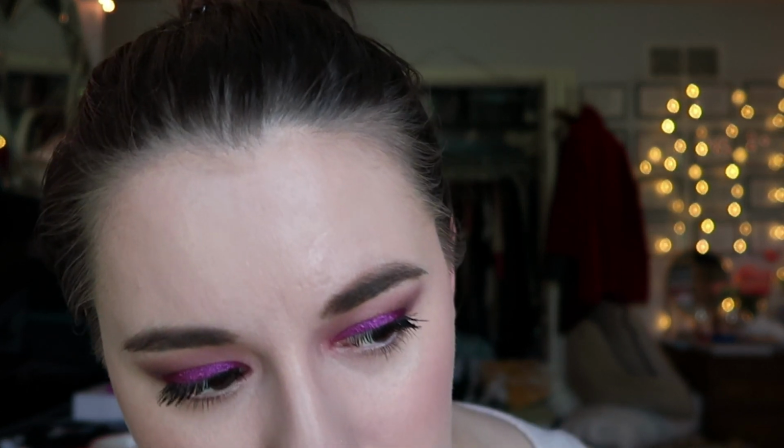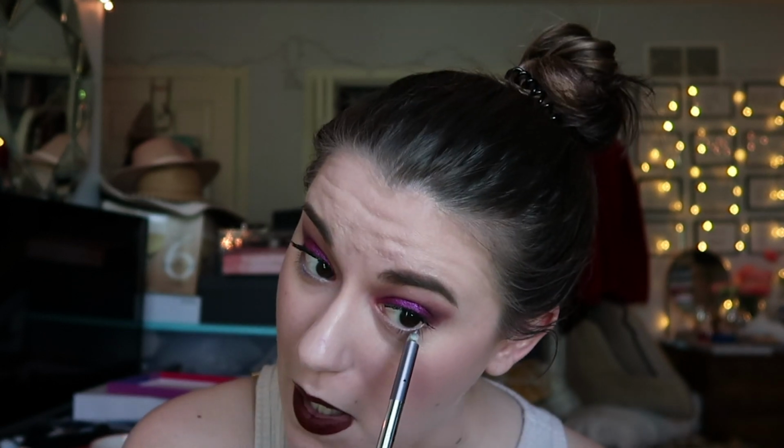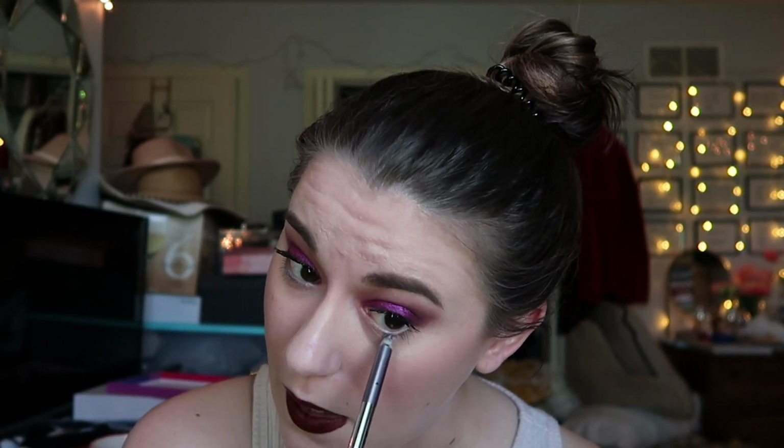I think I'm going to apply the Marc Jacobs highliner in Lunatic to my waterline. This always brings a purple look together to me. It's not the perfect purple color for this look, but I think it will help. I use the highliner in Earthquake for my tight line, so I'll try to get really close in there under my lashes to build that up.